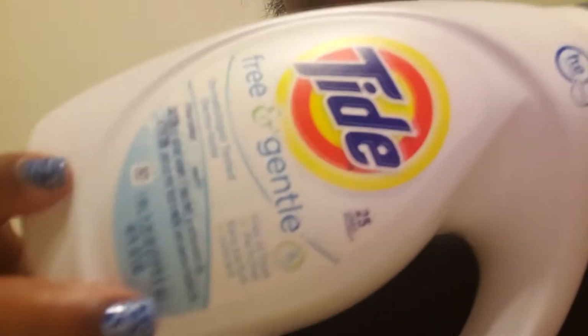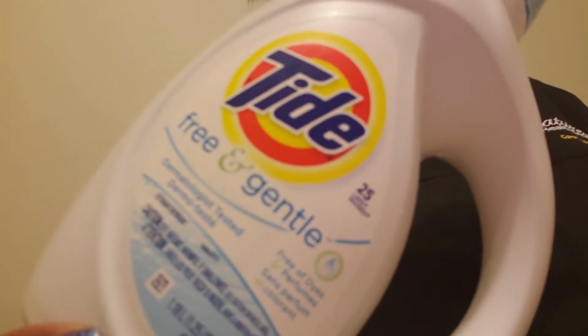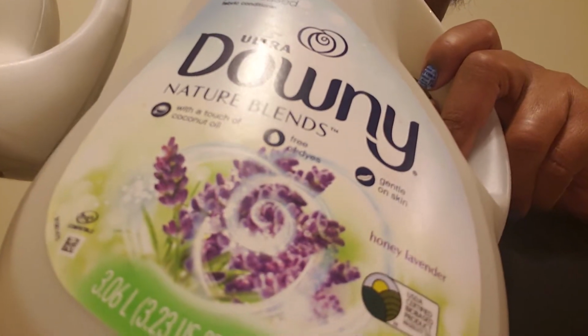So I will try to start with these bigger items first. This you see all the time, the Tide Free and Gentle. I purchase this all the time. So it's a definite repurchase, as well as this right here. But I've now been taken with that new tea one. This one is the Honey Lavender.